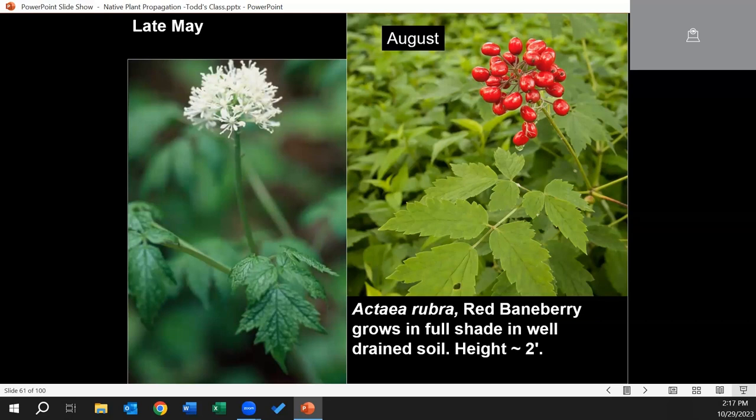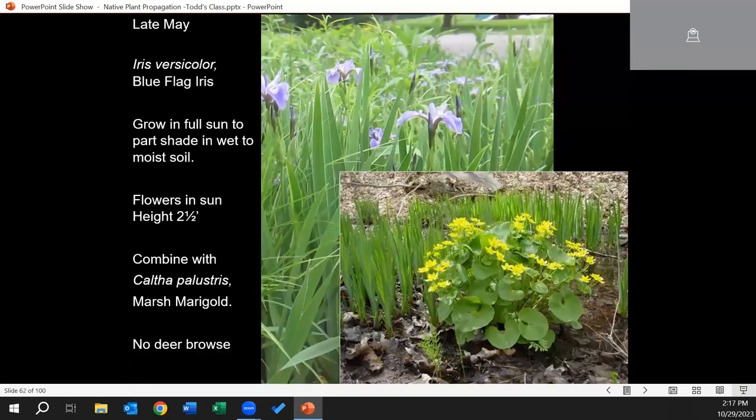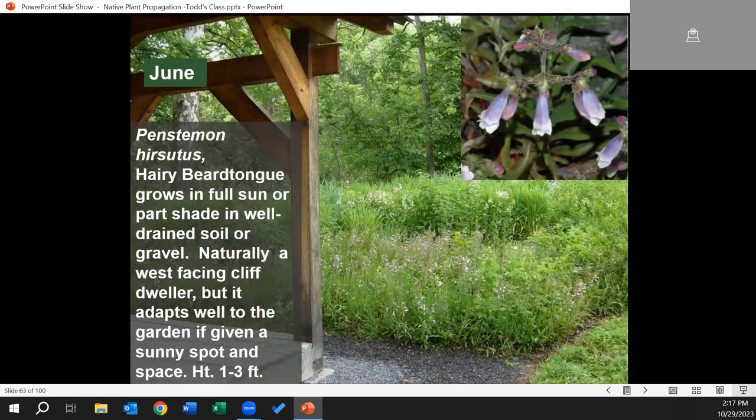So you're going to open these up and then you're going to clean off the flesh. It's easy, they just kind of fall right out. But then you're going to keep them moist and not let them dry out. Yeah, there's three or four seeds in each berry. Talked about those. Penstemon hirsutus is a lovely little plant.